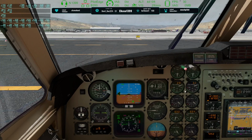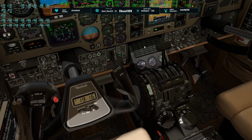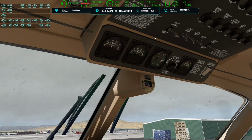Put the props in beta mode. Squawk mode Charlie, altitude 725 tree. Cycle rudder boost. I only need to do that if the thing is not right there. We can do a windshield wiper check since it is raining.